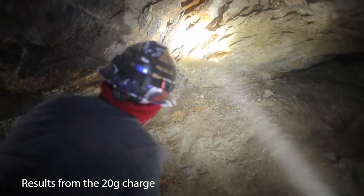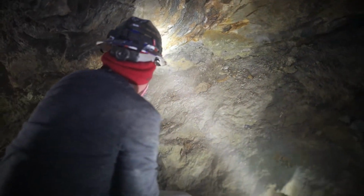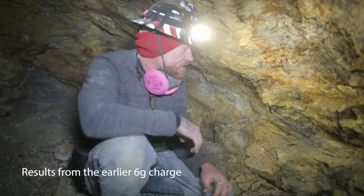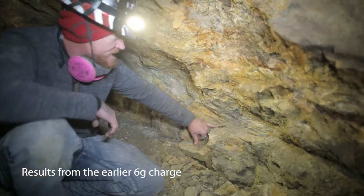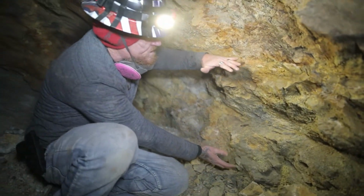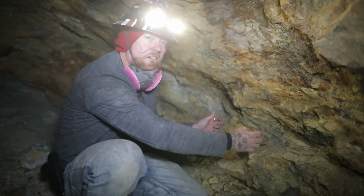So it broke it clear back to the vein. Hey guys, G. Lester Family Gold. Did a little blast here. And it's about 6 grams. You can see it's just a little guy. This whole piece was right here. Didn't blow it out.